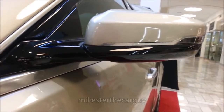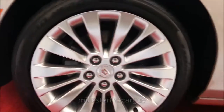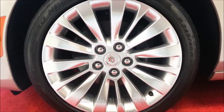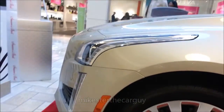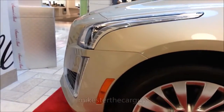LED turn signal mirrors ensure that a car next to you knows that you're coming onto their lane, making lane changing safe and convenient for both you and the car next to you. This particular example sits on these polished 18-inch 15-spoke aluminum wheels measuring 18 by 8.5 inches in the front and the rear. These wheels sit on standard 17-inch all-season run flat tires. These tires can go the distance in a flat tire situation.